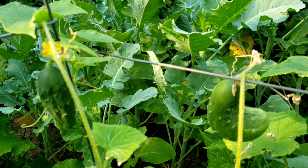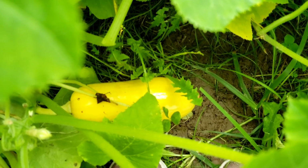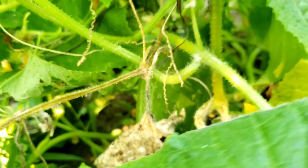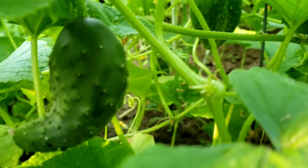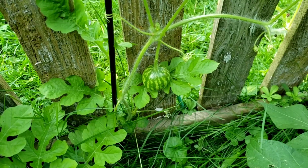Here we've got a couple smaller cucumbers. There's a bigger squash that I almost stepped on. There's a bigger cucumber in there. They're all kind of short and stout though. There's a little one. There's some very round ones.